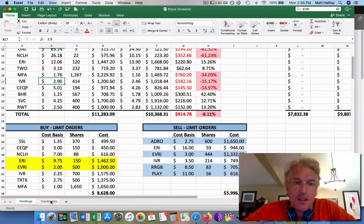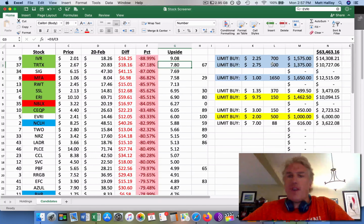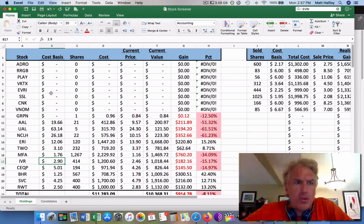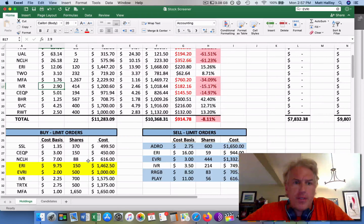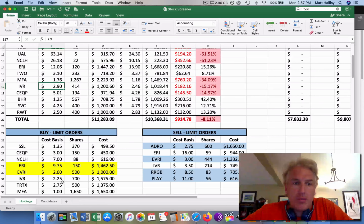So when I looked at that and I sorted it, it was number 2 at 7.8 upside. So we decided to put 1375 in, 500 shares at 275, and that would basically net us $11,000 if it goes back to February 20th. So right now, TRTX, do I even have it up here? Nope. TRTX is currently trading at 365, so it's not a big deal. If that goes down to 275, we're going to trigger that buy and buy it really low.